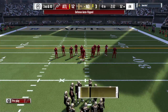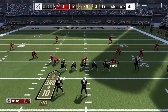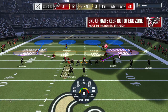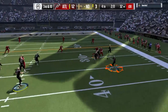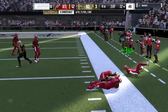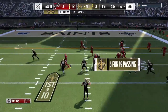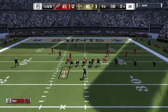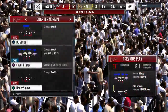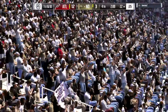So incomplete on 2nd down. Now they'll look to convert here on 3rd. Here we go now. Green. They'll stick with the passing game as he looks to throw. Quick hitter here. It's complete. A gain of 11 and a first down. They're going to hurry back to the line now. Time for a break. We'll come back and see this one out after this.